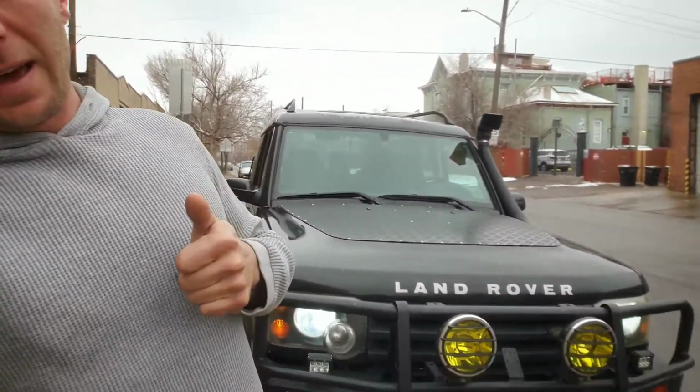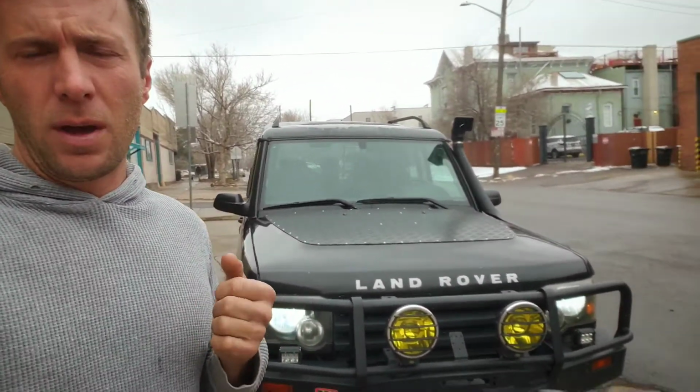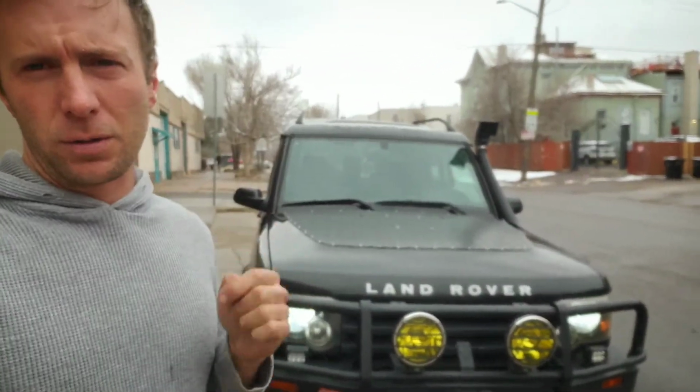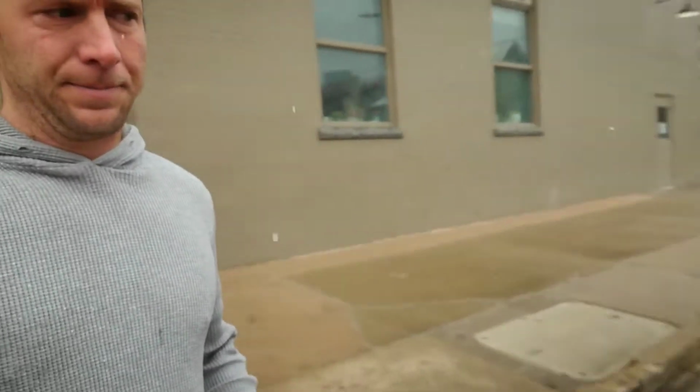And I would say things I would do to these if you're thinking about buying one. The factory thermostat in these is horrific. I don't say horrific. It's just beyond the temperature threshold of what these should be. I think it's like 193 degrees before it fully opens. That's crazy to me. I stuck a 160 thermostat in this out of the turbo diesel, night and day difference.